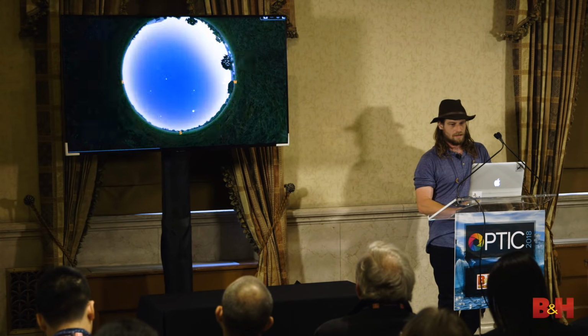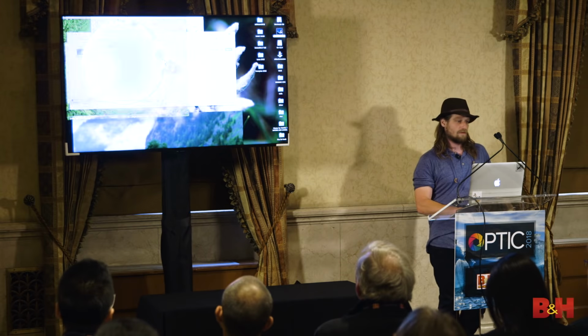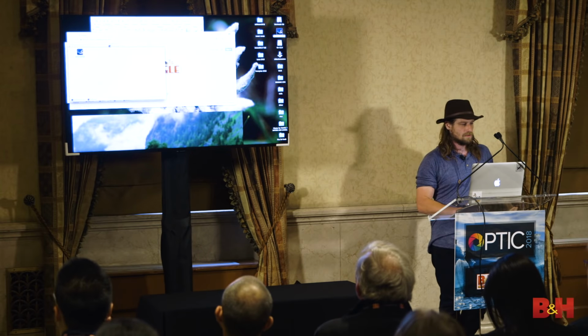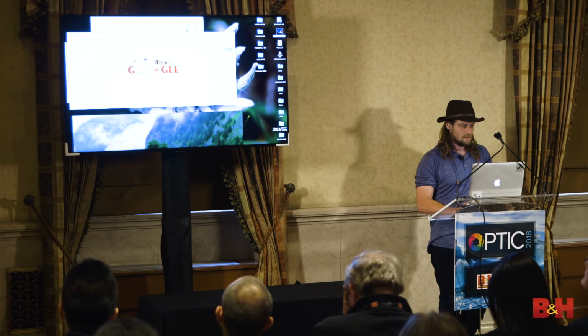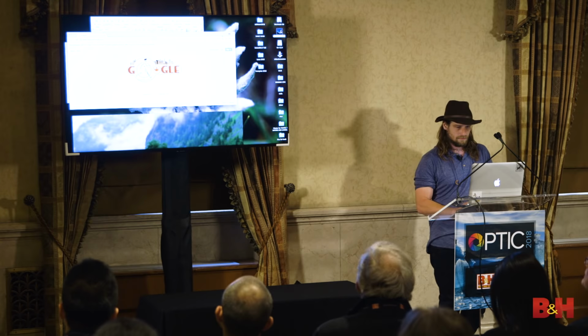So let's get out of here. And again, if you don't want to do this on your computer, there's a million apps for it too. Stellarium might have a phone app now, but I'm not sure. But again, PhotoPills is the best. So this is the Dark Site Finder website.